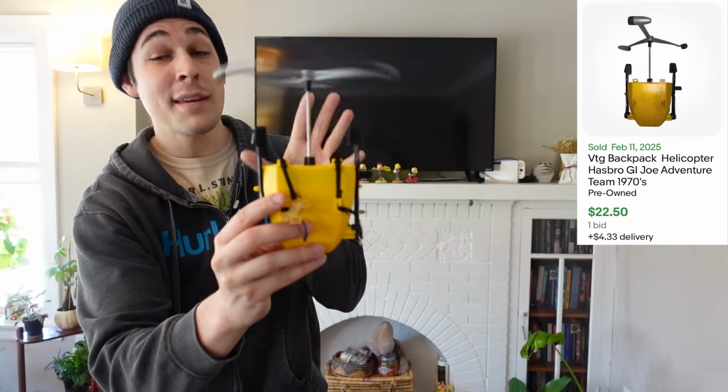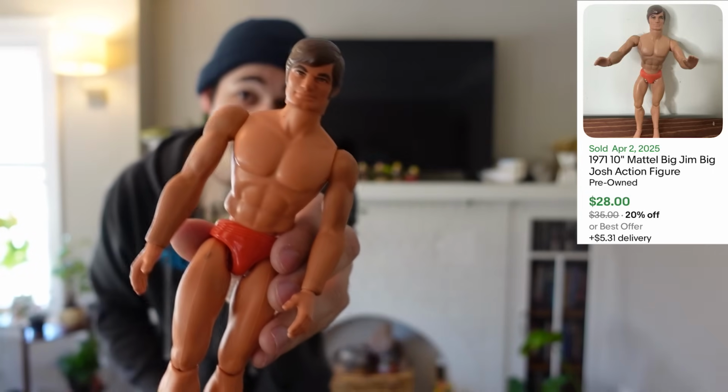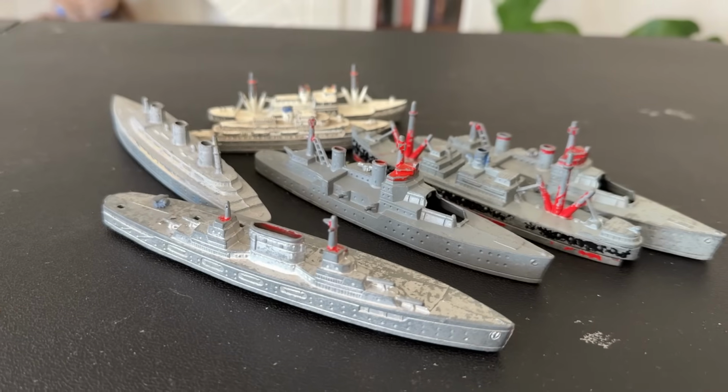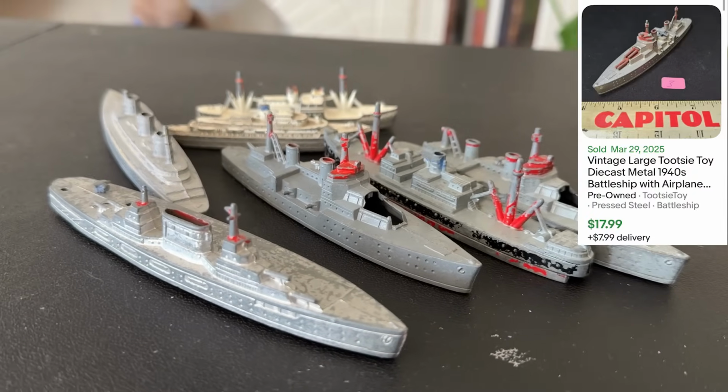And then on top of the Small Soldier stuff, I also picked up a few other little things. Here we've got the Adventure Team helicopter backpack, a Big Jim figure, 2 bags of Tootsie Toy battleships and submarines. These are actually pretty old. They're not super valuable, but they're still pretty cool.